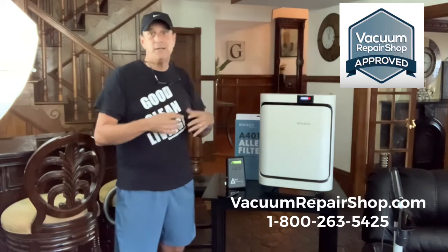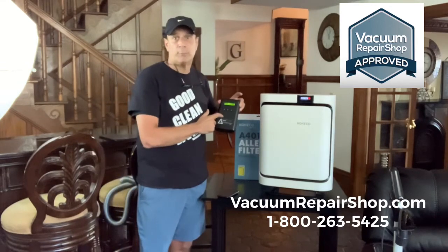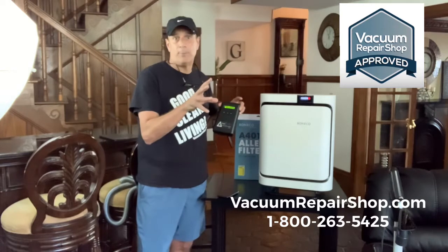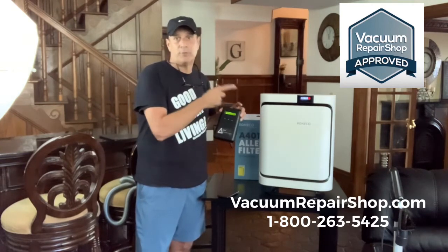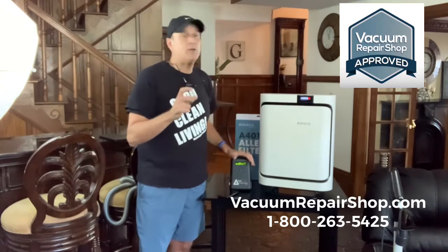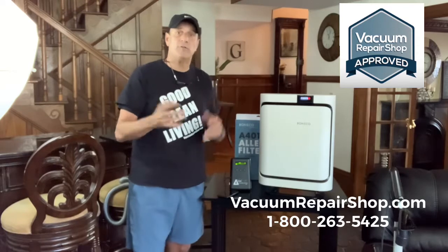I'm a numbers guy, so I can plug this in, put a particle counter near it, let it sit for a couple hours in the designated area, and see just how well this air purifier is working. They have become more and more popular, and I'm a believer, and I believe that you should have one. So you should go to your local vacuum shop and check it out.